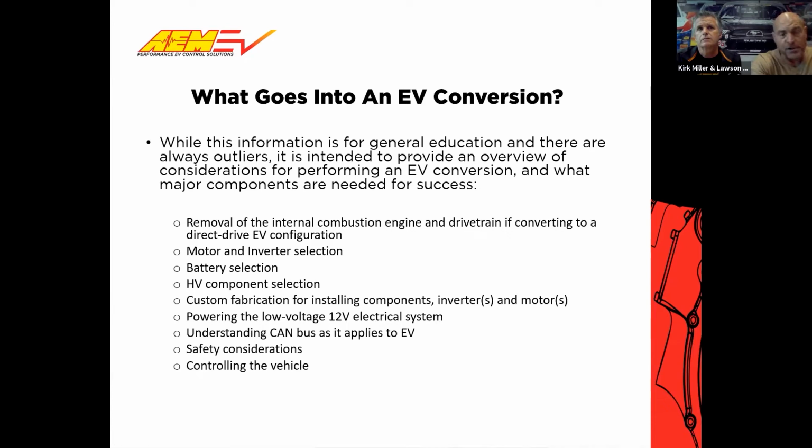So what goes into an EV conversion? Again, this is very general, but some of the things you need to start thinking about when you think about an EV conversion is, obviously, you're going to need to remove the internal combustion engine and the drivetrain if you were converting the vehicle to a direct drive unit.